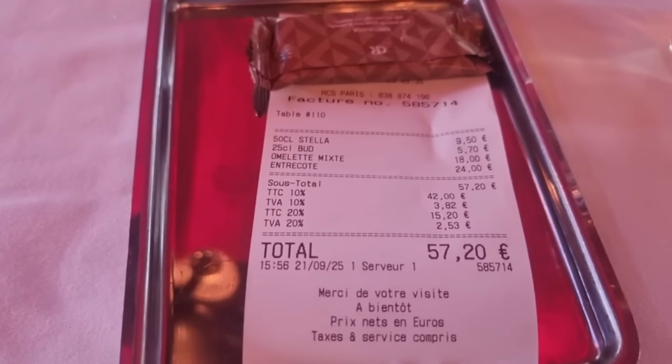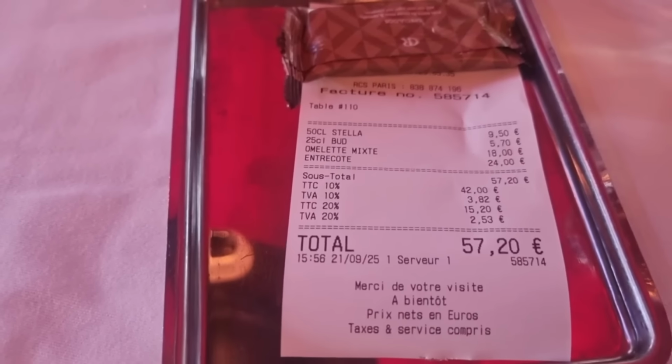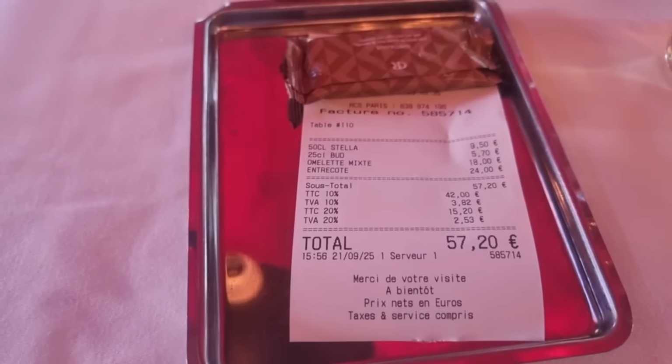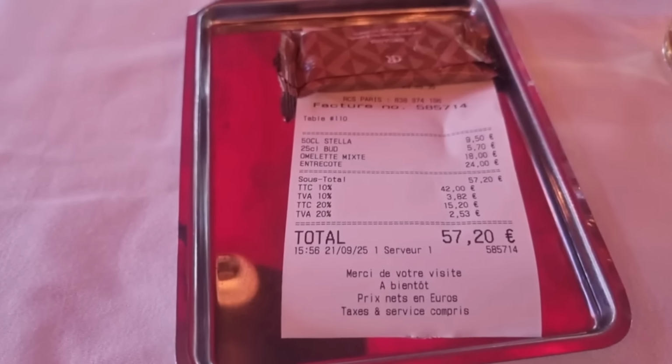Okay, here's the bill. Anne said the omelette was really nice actually. My steak was just okay, but compared to the other night, obviously couldn't compete. But there you go.